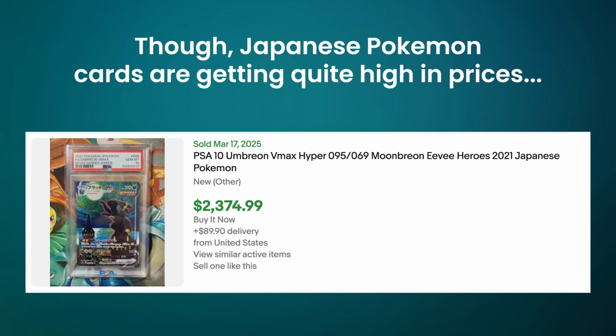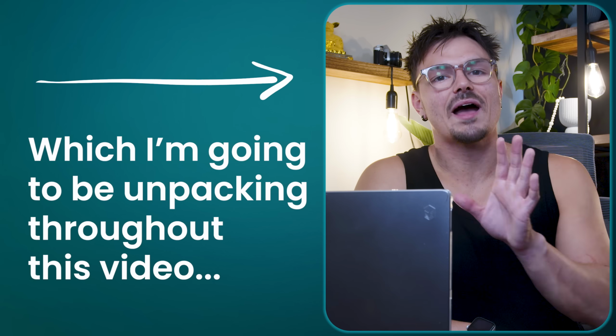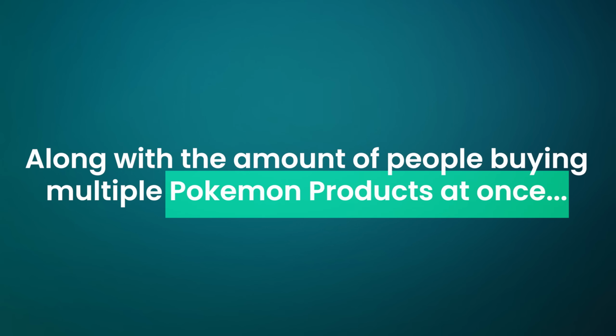Though Japanese Pokemon cards are getting quite high in prices as well and proving to be super solid investments, which I'm going to be unpacking throughout this video. Though really, we need to get serious, because brand new English booster boxes are selling for more than double retail price right at the get-go. And there are so many reasons for why this is happening. If you don't know why, it's because we have a hype period in Pokemon currently happening, along with the amount of people buying multiple products at once.